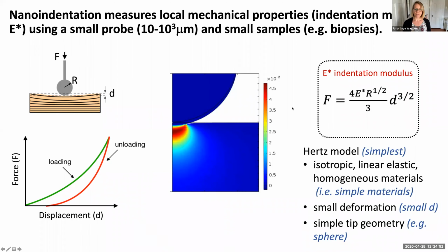And so there are some models that we can use to back out some interesting information. This model is a very simple model. It's called the Hertz model. And generally it's used for very simple materials, and actually generally used for more simple materials than I am showing you today. However, the models don't exist with this technique yet for these complex materials. So that is research that needs to be done.